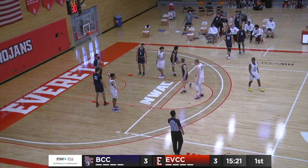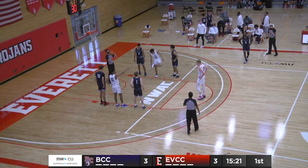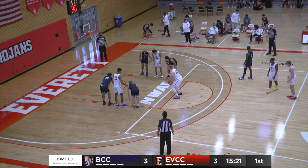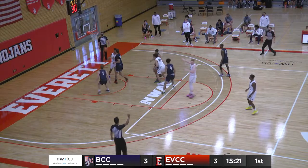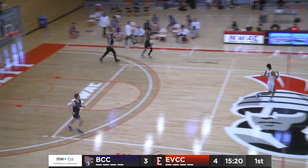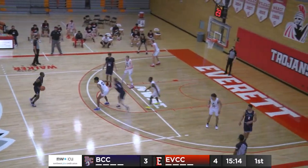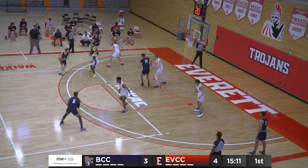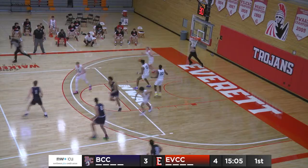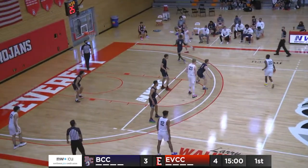Substitutions all around. Not going to try and keep up with all of them. Tony MacArthur coming in for Everett. Second shot is good. Everett leads by 1. Baker across half court. Over to Olsen in the game. Johnson, he'll shoot. Short. Rebound Redford. Dilworth.